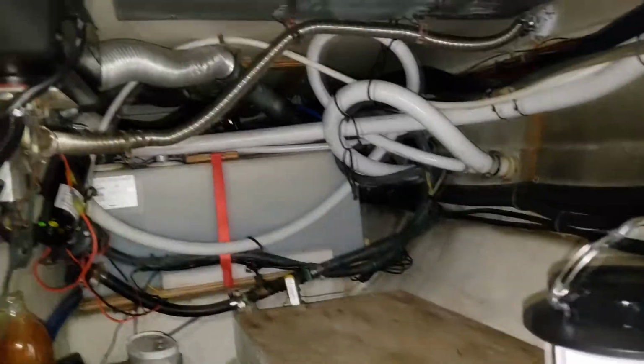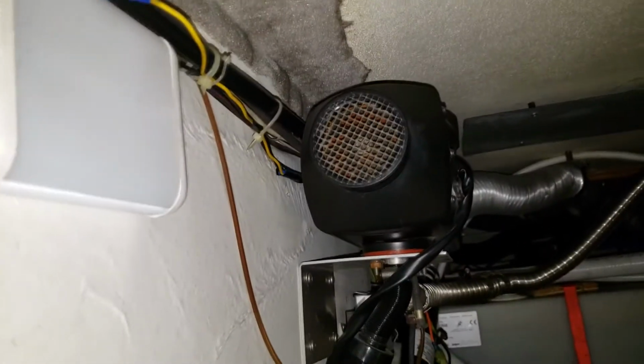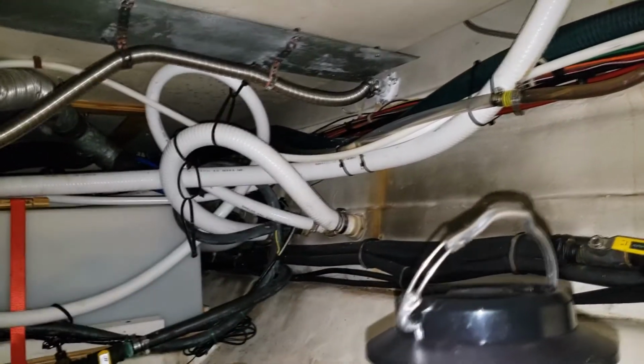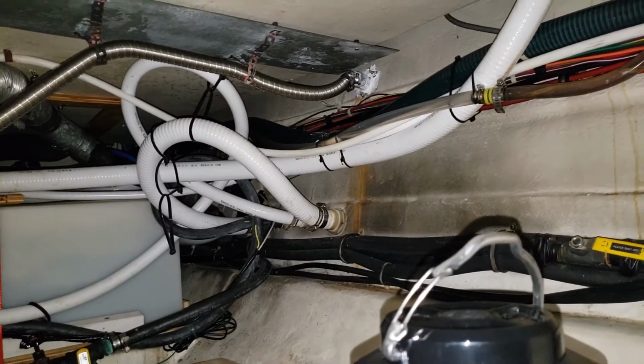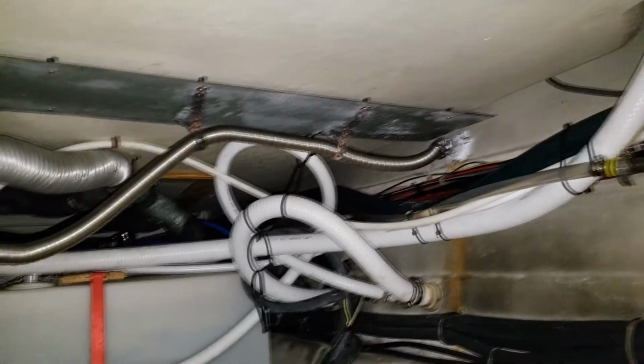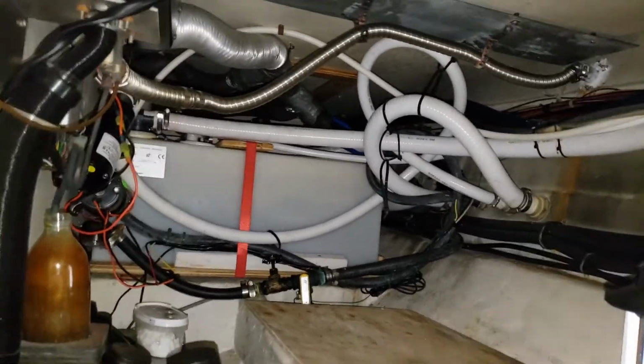So here we are. This is the machinery space, and you've got the heater there. What was that? The furnace. I guess this is the through hole that's on the side here. You can see it's got all white stuff. Yeah, that's brand new. Okay. And then all the hosing and all that stuff is brand new too. Yeah, it looks really clean.